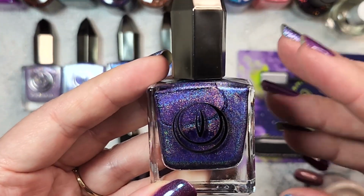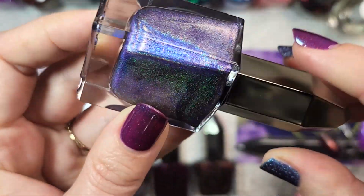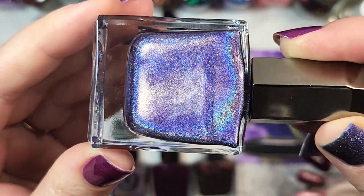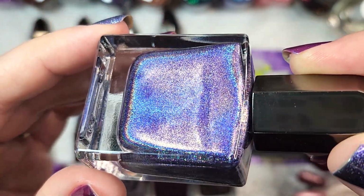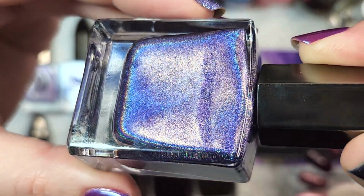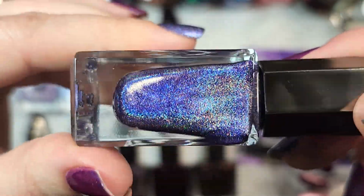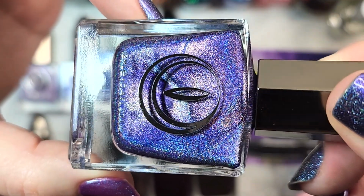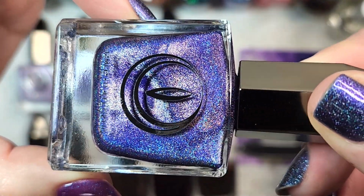Next up is our darkest purple, and it is a holo. This is called Anti-Fragile, and this is a stunning holo. Look at how sparkly that is. You have that beautiful linear flare, and I want to say this one also has a shimmer in it because you can see a warm glow on the face of the bottle as well as that linear holographic. This one is very deep and dark. That's actually more of the true color there past the holo, so that very rich royal purple.